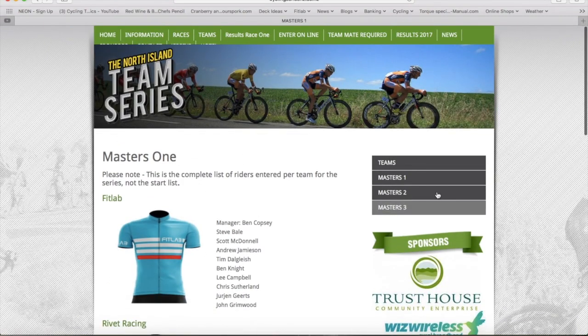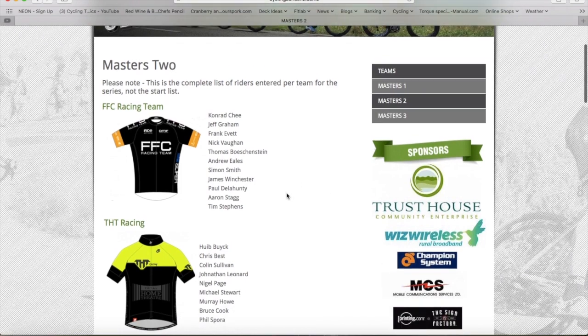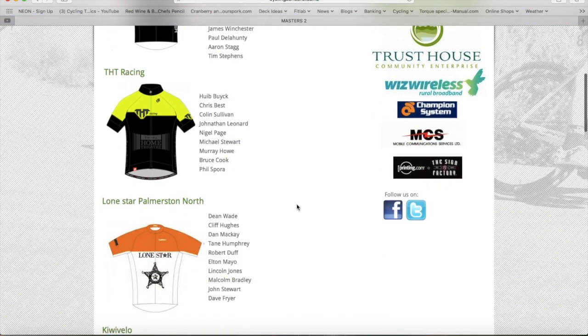Right, Masters 2, big grades. FFC looks like an okay team. Jeff Graham's good. He'll be good on that team. THT, so this will be one of the better teams. Ho Buke, second last year, always really strong. Good punchy little rider, good little sprinter. Jonathan Leonard, just a total train, will be very good there. Mike Stewart, good time trialist.